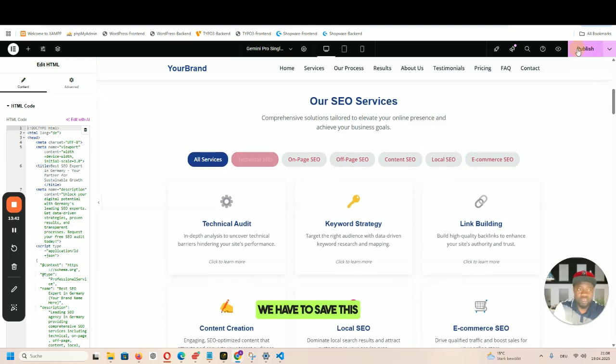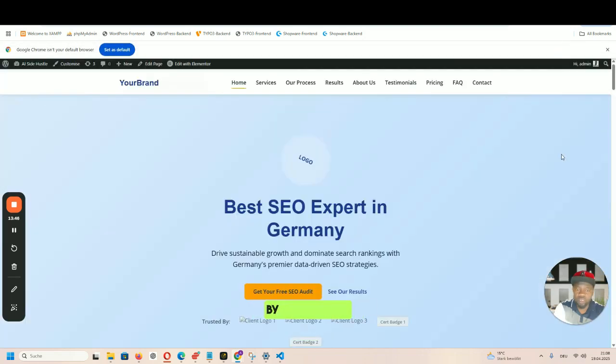We have to save this, publish, and let's take a view of the complete website by using publish. Okay, so this is how the website looks like. So you don't have to use no template. We didn't use template. We didn't use nothing. It's just a prompt. All right. All we did was just a prompt.